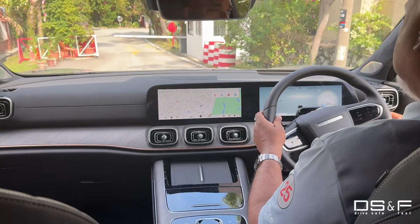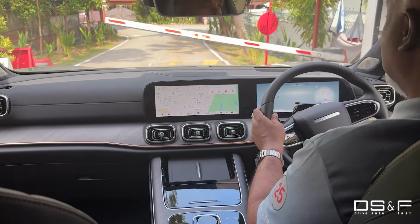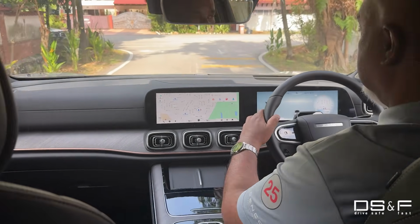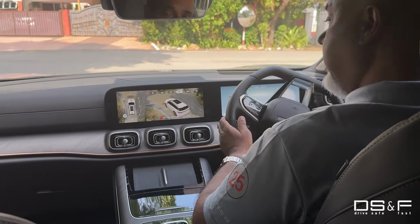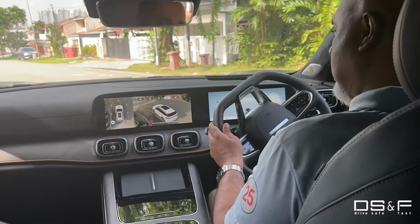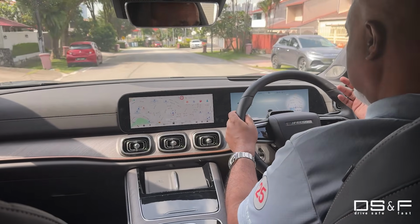Side view mirrors are large, easy to look at. The car is so quiet that the security guard didn't even notice us coming up. That's the bump absorption, which will be a common problem in Malaysia because there's bumps everywhere, speed bumps, ruts, broken tarmac.